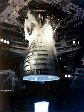Components. The RS-25 engine consists of various pumps, valves, and other components which work in concert to produce thrust.